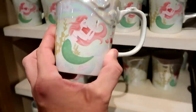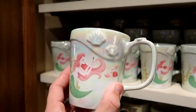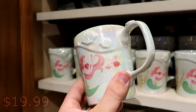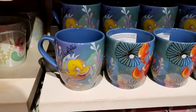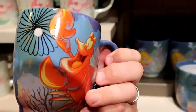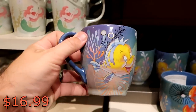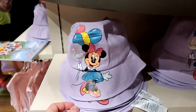But like I said, they are getting lots and lots of new Little Mermaid merchandise. Of course, they do have a new Little Mermaid coffee mug. Look at that, she's holding the fork. You got Sebastian. This one is actually very, very shiny. That one is $19.99. And they do have another one over here with a very cool graphic, actually, of Flounder and Sebastian. Look how fun that is, though. They look so happy on that coffee mug. $16.99 for that one.